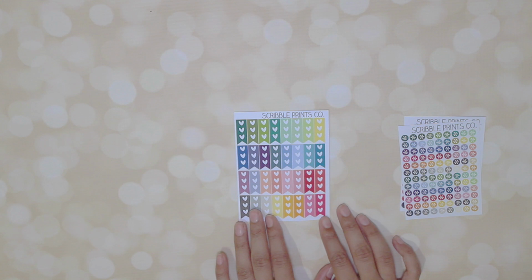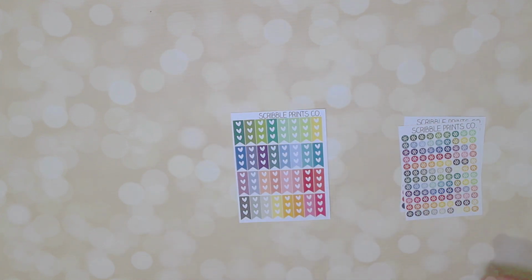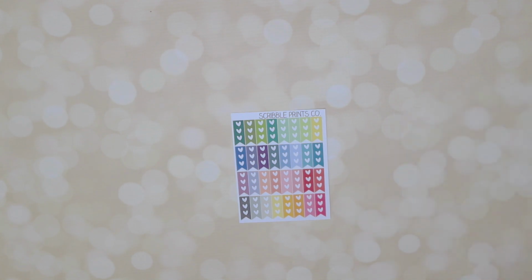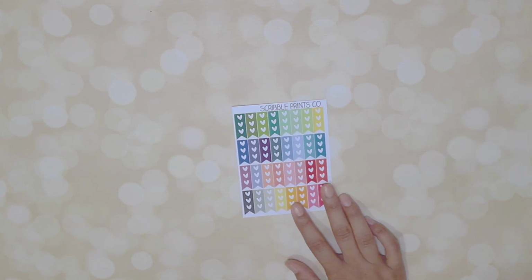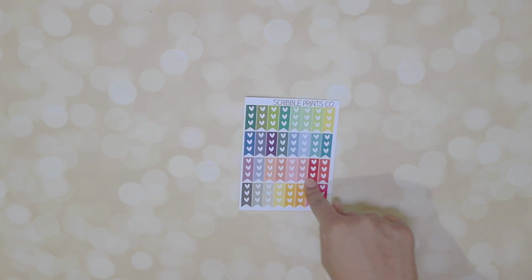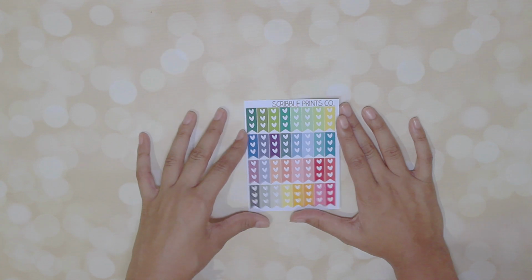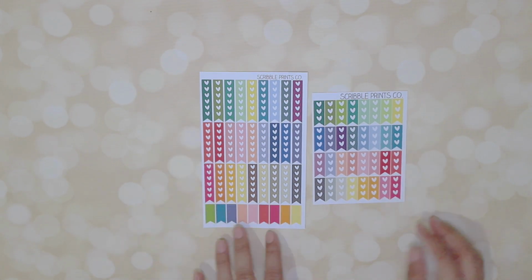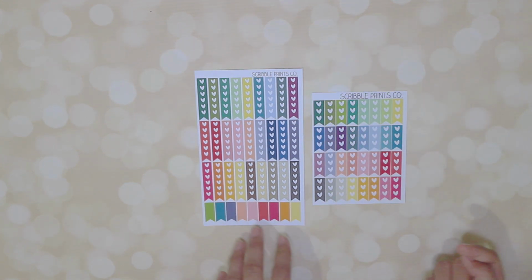I love it. Next up, I got these mini heart checklists. So they are three hearts and in a variety of colors, so they are just perfect when you don't have that many things going on in the day. These are actually more helpful to me than the larger checklists, but I did get those anyway. So here they are side by side. These are six hearts and these are three.